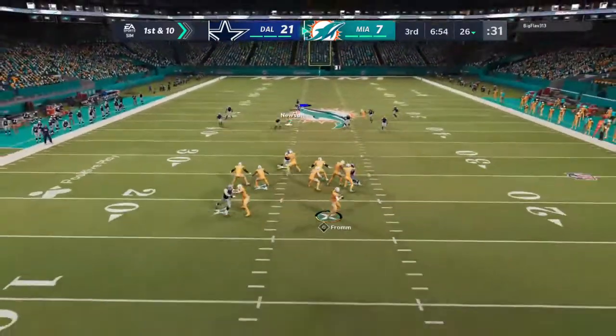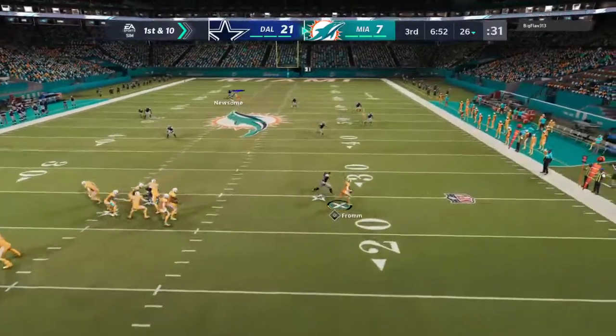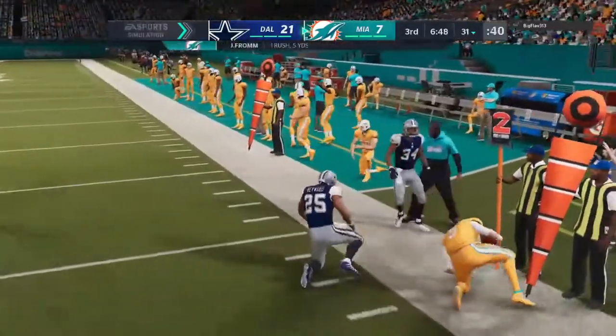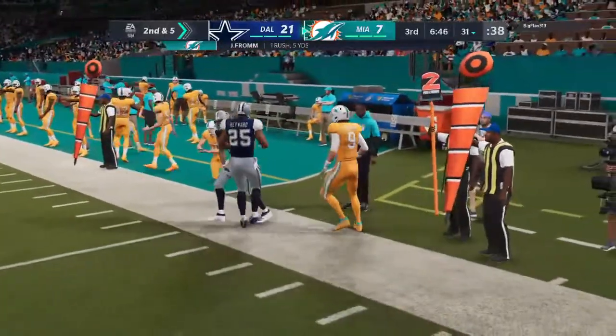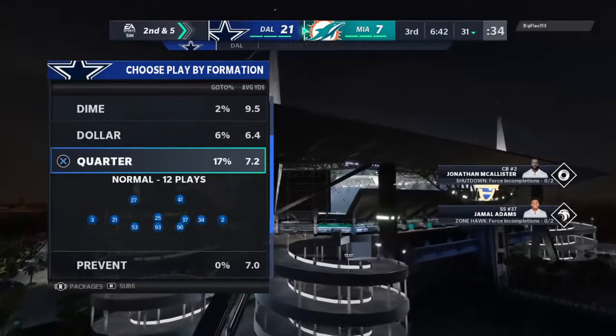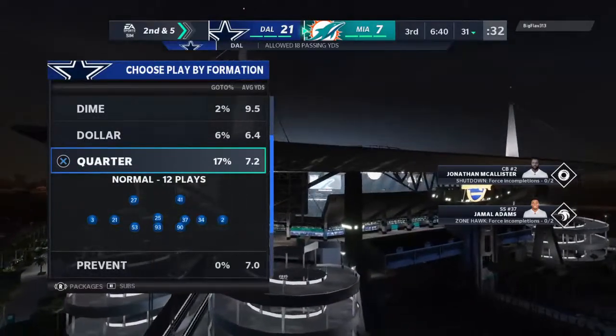Here's Fromm to throw. Escaping the pressure right. Now he'll pull it down. He'll get 5 out of the scramble. It's second down. Yeah, he only gets a few yards on first and 10, but he's better off doing that than throwing an incompletion or even worse, an interception.